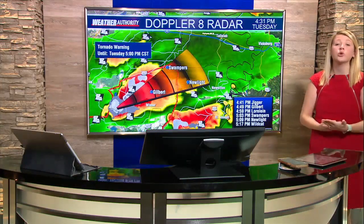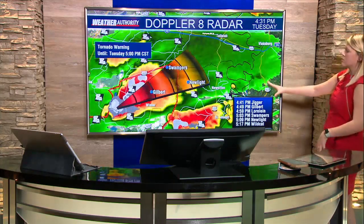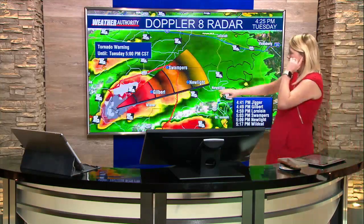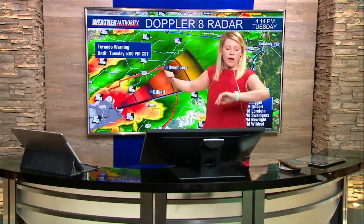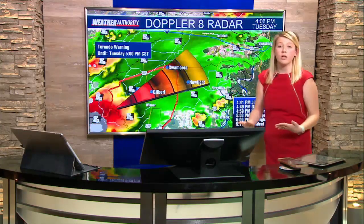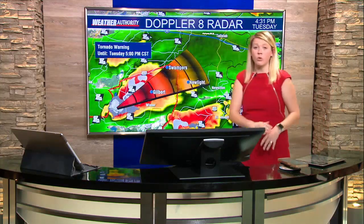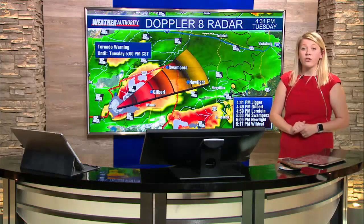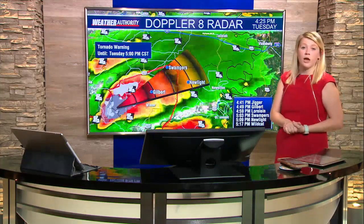So if you're located in these areas, also be in your safe space. We are looking at 2 tornadoes in our area, one on the southeastern side of the Arklamis and one on the southwestern side of the Arklamis. You can see here again, Gilbert, Swampers, New Light. It's until 5 o'clock. Right now it is 4:31. We still have 30 minutes left on this storm until it expires. And again, like I said, this most likely will continue to extend even north and east as we head further into this evening. Sheena, do you have more on the storm that's located in the southwest portion?